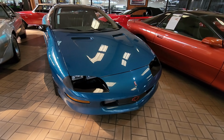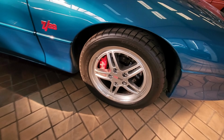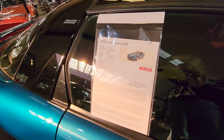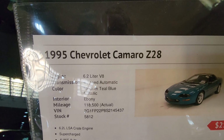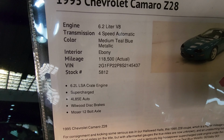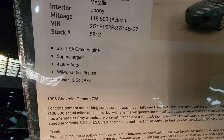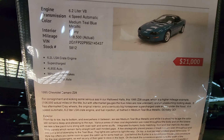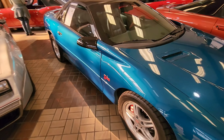So I'm shooting this, and before you say big deal, it's catfish. I saw it had a Wilwood brake upgrade, nice wheels on it. I came over here to look at the details. It says 95 Chevy Camaro Z28, 6.2 V8. I'm like, well, 6.2, 4-speed auto, and you come down. It's got 118,000 miles, but then they tell you it's got a 6.2 LSA crate motor, supercharged, 4L85E auto, Moser rear. They're asking 21. Asking price. I bet that thing moves out phenomenal.